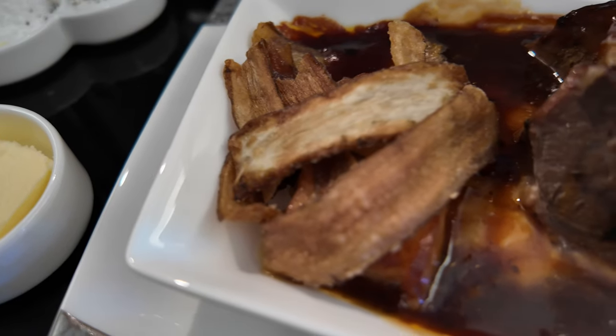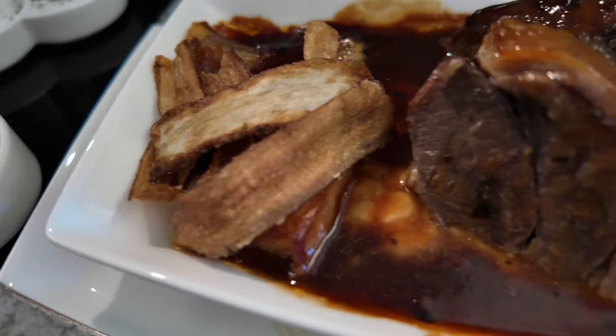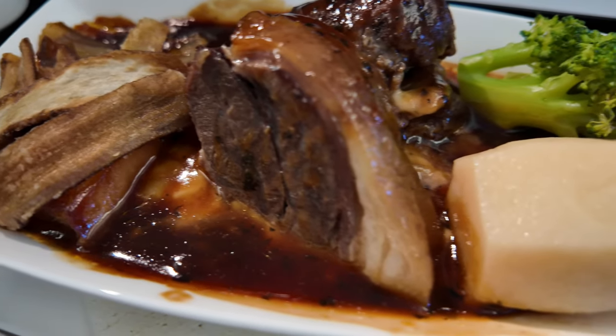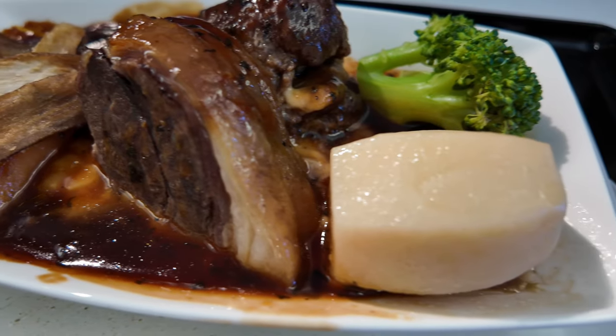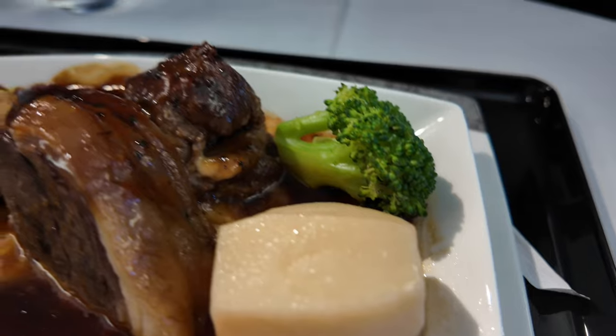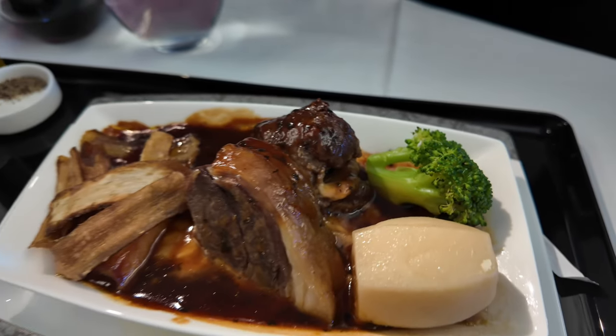I had the braised Wagyu beef shank with turnip puree and daikon radish cake, and it was excellent. The beef was tender and flavorful, and the combination of the puree and radish cake added an interesting texture and taste. This dish definitely made up for the appetizer.